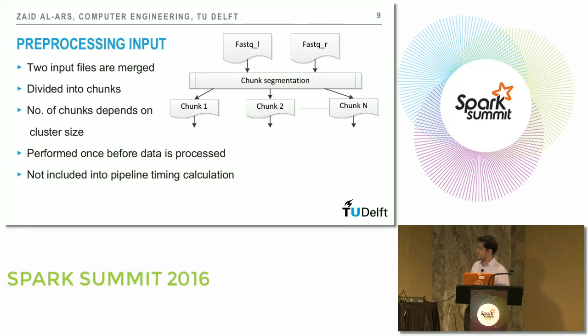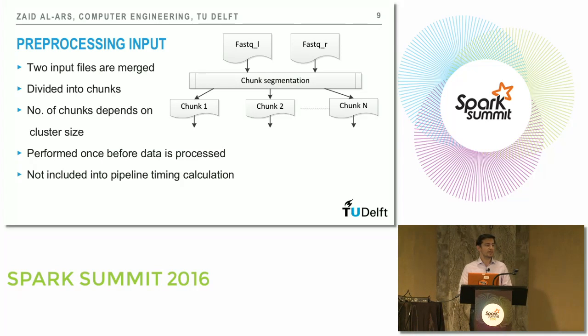So pre-processing is rather an easy and straightforward process. We just merge the input files together, and then we segment them into chunks depending on the amount of parallelization that we have in our infrastructure. So you have 10 nodes that have 10 cores each, with each of them having multiple threads. You will just multiply 10 by 10 by 2 if you have 2 threads, and then run those in parallel. And that is easily enabled by the mapping program itself, because it's an easily scalable program that can be run on multiple threads and multiple nodes.